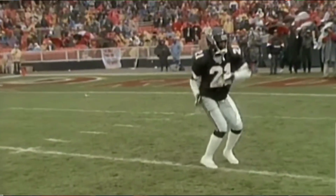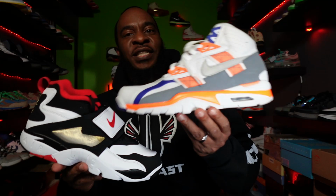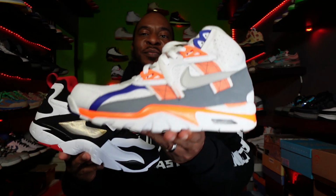Come on, it's either you remember watching Prime Time growing up, or you seen the highlights on YouTube. Two-sport athlete, absolute legend, only in conversation with Bo Jackson, which, by the way, these are my favorite sneakers of all time. As much as I wanted these when I was a kid, though, I'm telling you, this is definitely on the Mount Rushmore.